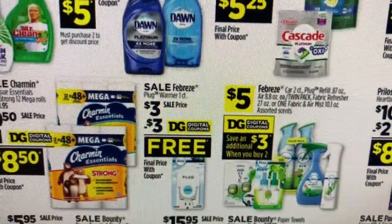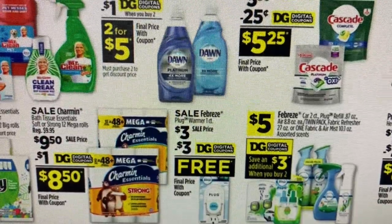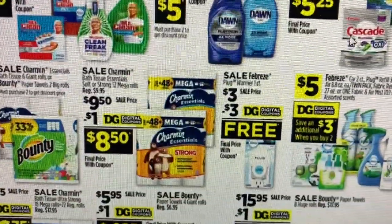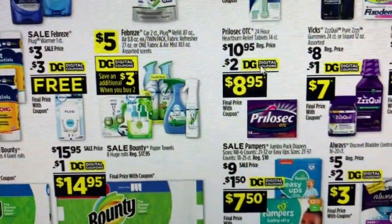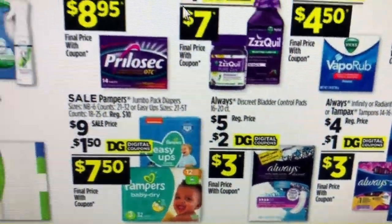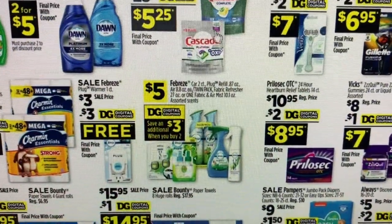These usually go really fast, so if they don't have any, you're going to have to adjust your breakdown because, again, it's $5 off of $25. So you have to make sure you hit $25 before coupons. And then also the Always Discreet liners, the everyday price is $3. It's not going to be these, so not these for $5. You're going to be getting the Always Discreet liners that are $3 that we always get.